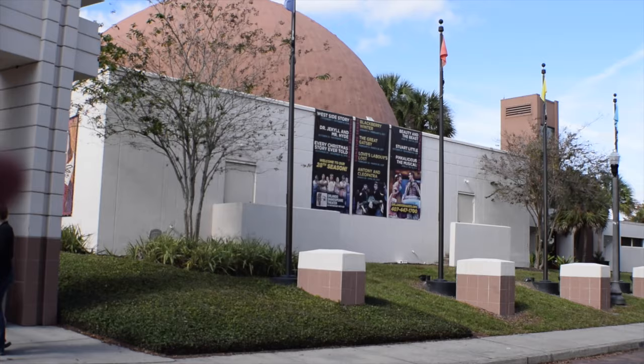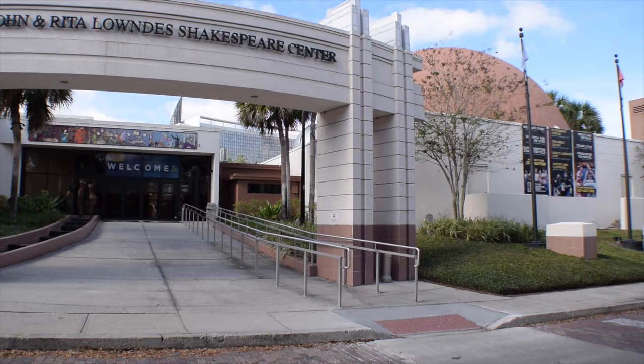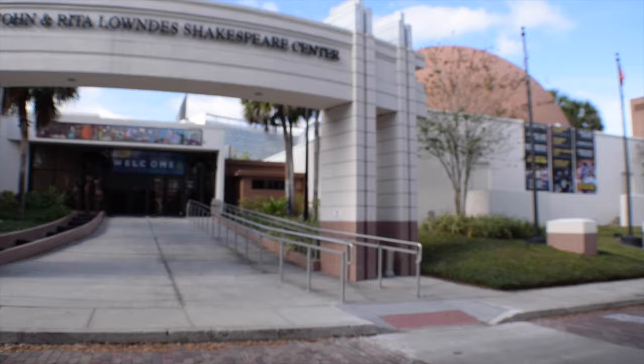The sleigh would have been right there. So cool. SeaWorld aerial taxi at your service. Right here is where the end of the movie would have happened. This is where Santa and Ernest all counted down.